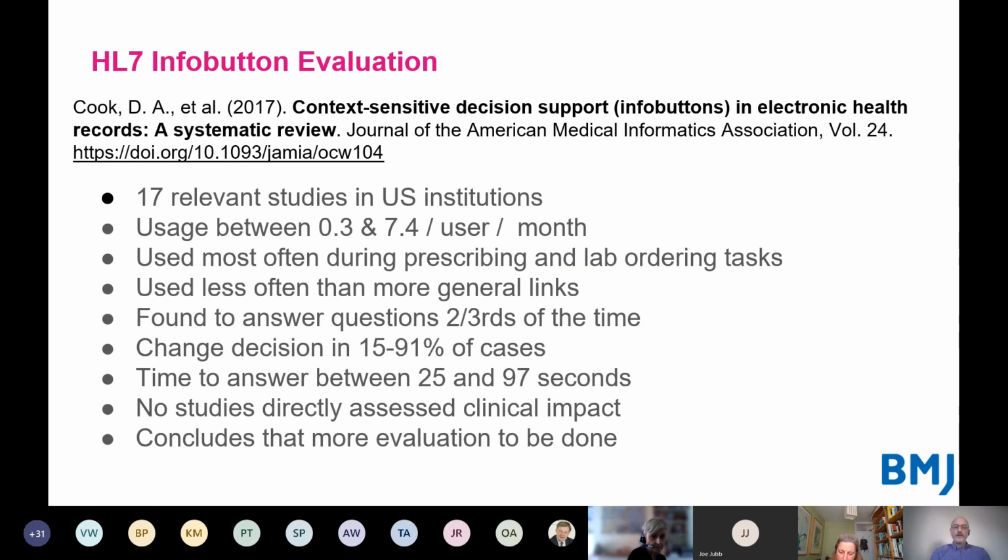Go to the next slide. In terms of evaluation of Infobutton, it's too early for us to present our own evaluation, but because it's been used in the US for a fair number of years, there are both a significant number of studies and now reviews of those studies. This one is by Cook et al. It looked at 17 relevant studies across US institutions. Usage was between 0.3 and 7.4 per user per month. Used most often during prescribing and lab ordering tasks.